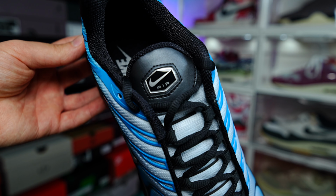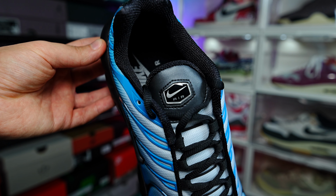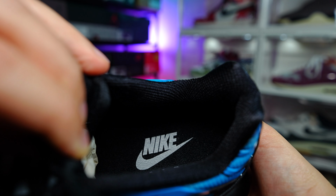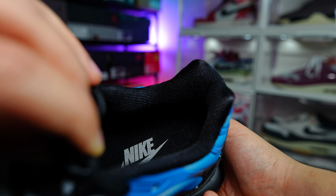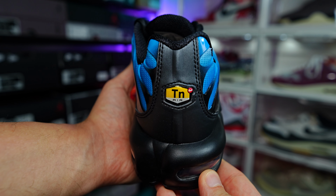But as we move on to the laces, of course they do come with a black pair with the stripes going up the tongue and then that black panel towards the top. We've got that metallic silver Nike swoosh there again with the Air branding as well. Now the sock liner does come in this black alongside the insole with again that metallic Nike Air branding towards the back.